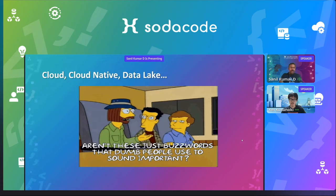Coming to cloud native and data lake, there are a lot of jargons these days. So we'll just see at least the cloud native and data lake. Are these just buzzwords today?